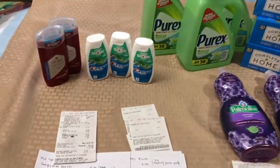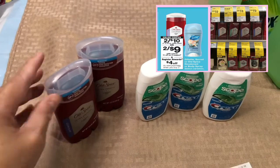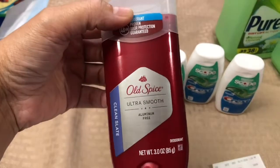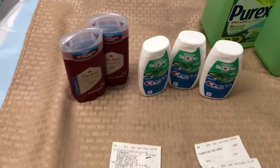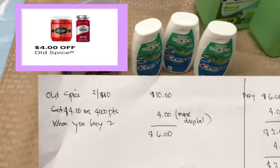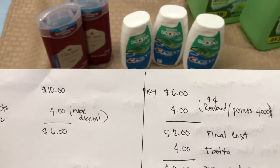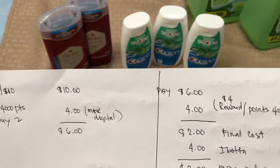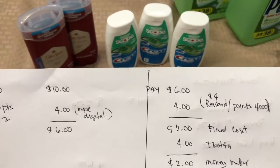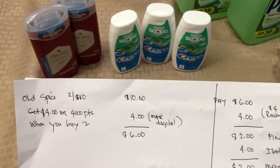So now let's proceed to my haul. So first I got the Allspice. The Allspice is 2 for $10 and there is $2 rebate in Ibotta. And this one is included in the rebate. So in my note, it's 2 for $10. And then I used the $4 digital coupon in my Walgreens app. So my amount will be $6. And there is $4 reward or 4,000 points. Their Catalina machine is not printing, so they always give points. So my final cost will be $2 and I will get $4 Ibotta rebate. So a $2 money maker for the Allspice.